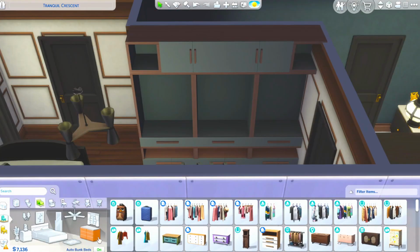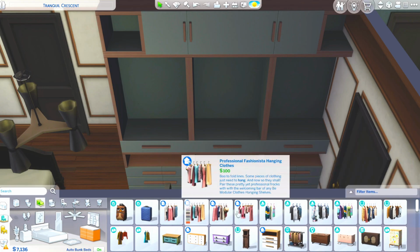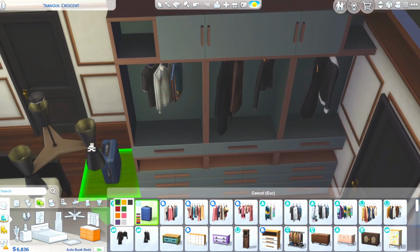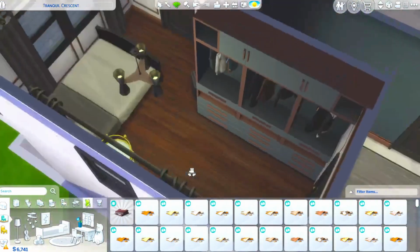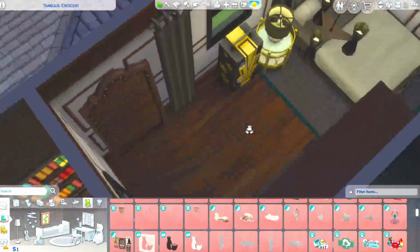There we go. Using up the money. And all these are 100. So I'll just use whichever ones I like. And then to show off that this is a guest suite, I think I'll put a suitcase in here. Now, a lot of the rest of this is just going to be me adding clutter. $6,000 worth of clutter. And here's the guest suite.